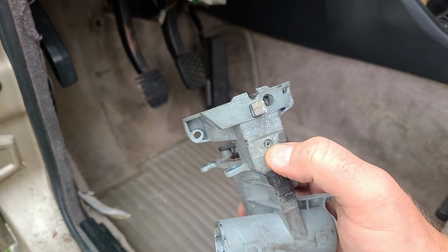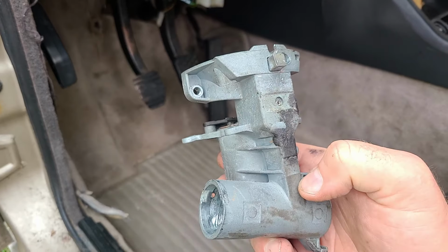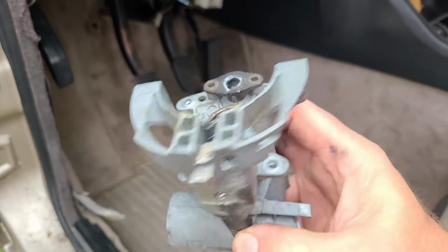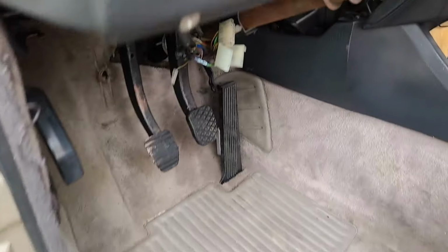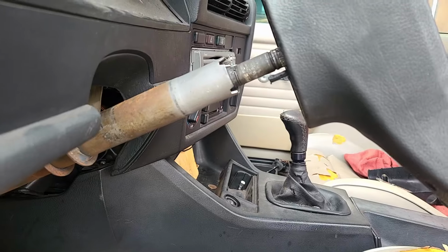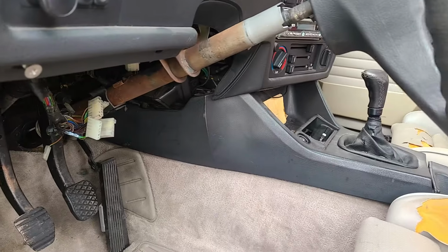So I used that pin and put a little drill on it, and between that and the penetrating oil, it finally released this whole arm inside of here that was stuck, and allowed me to turn the wheel and then disassemble the steering column. I had to disassemble basically everything up to the wheel to get that to come off. So that was a little bit of a learning experience since I haven't done that on an E30 before.